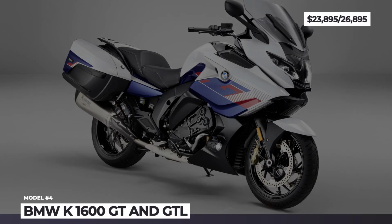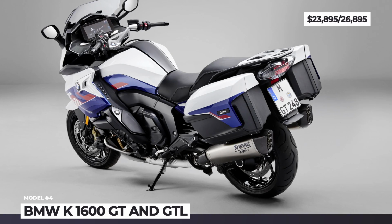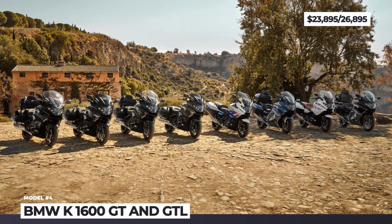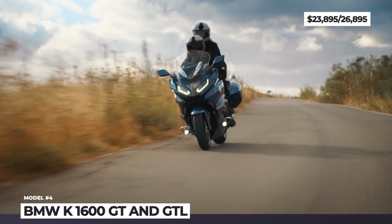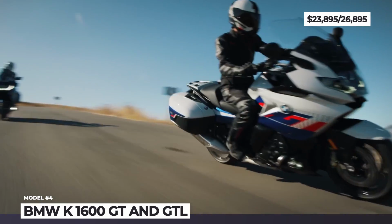BMW K1600. The Motorrad's flagship Grand Tourer has been roaming highways as the technology-rich spirit of the open road for a decade now. Today, this bike is sold in 4 versions: K1600 GT and K1600B baggers, and fully dressed K1600 GTL and K1600 Grand America.